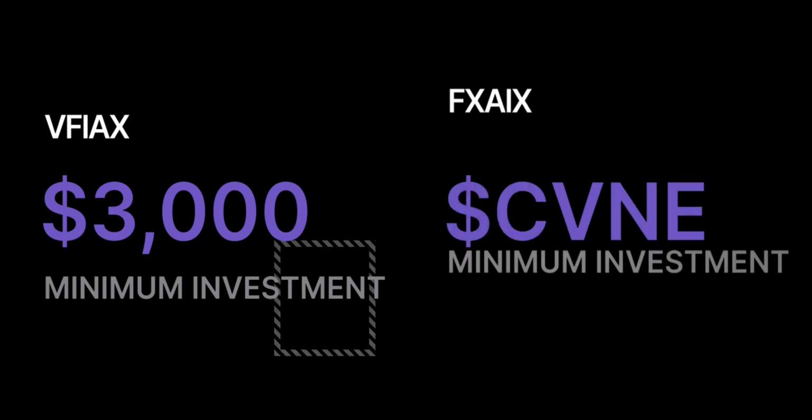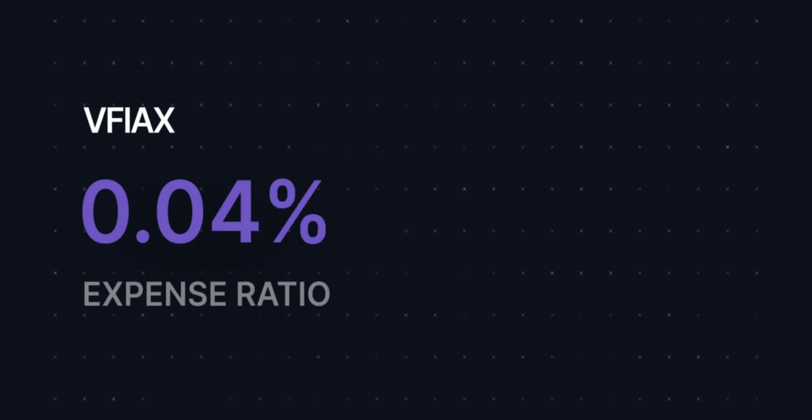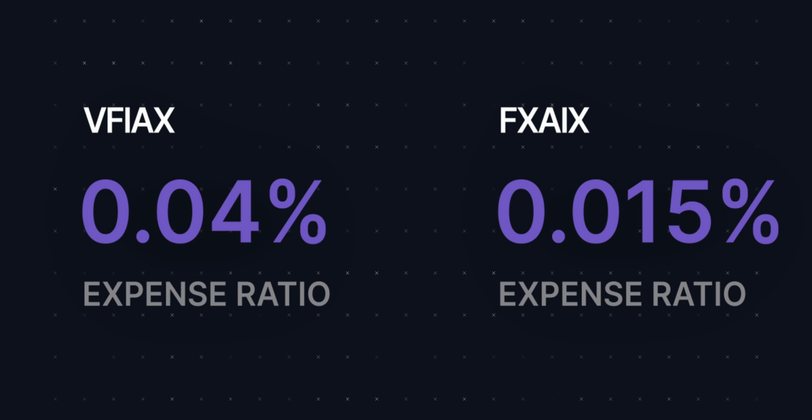To invest in VFIAX, it has a minimum investment amount of $3,000. FXAIX has no minimum to invest. VFIAX has an expense ratio of 0.04%, whereas FXAIX has an expense ratio of 0.015%. Brandon, come on, that's barely any difference. We're talking $4 for every $10,000 invested versus $1.50.